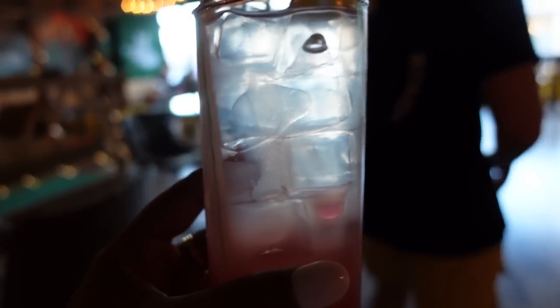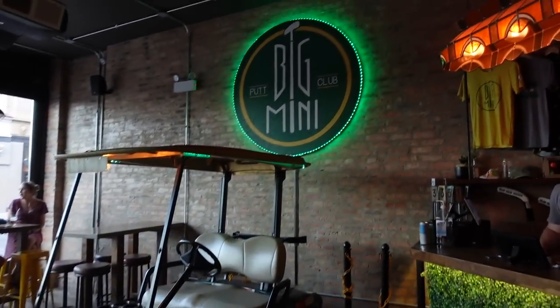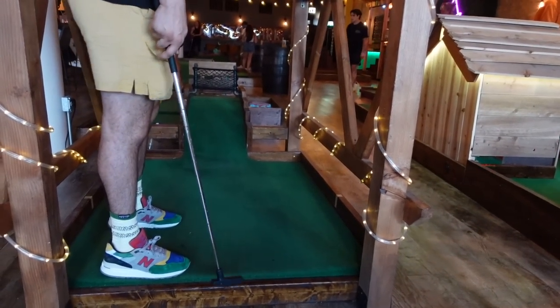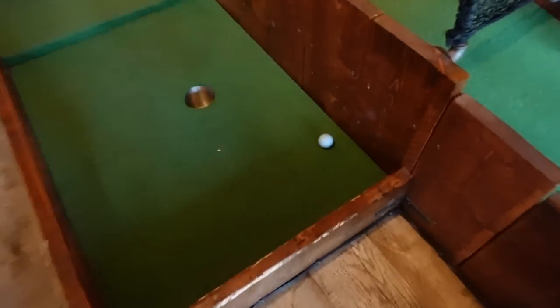By now y'all know three things about me and Brandon. One, that we're married. Two, that we're very competitive. And three, we love mini golf. So that's why we had to stop by Big Mini Putt Club this week, because it's just what we do. Oh, it's right there.